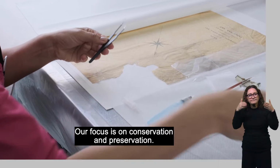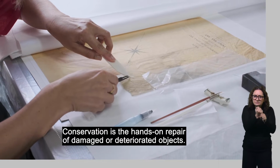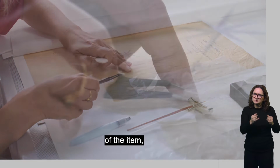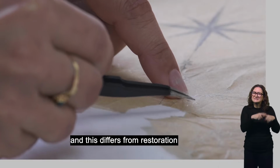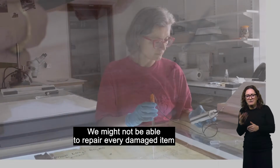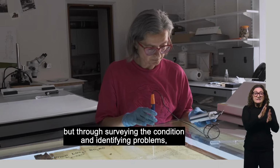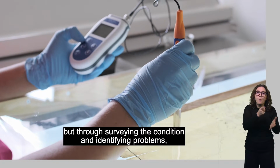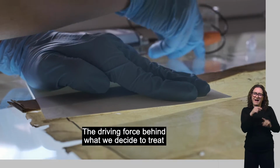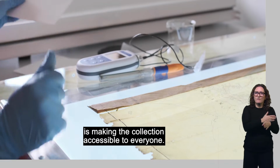Our focus is on conservation and preservation. Conservation is the hands-on repair of damaged or deteriorated objects. We take action to prevent or slow down deterioration of the item, and this differs from restoration that focuses on bringing an item back to its original appearance or function. We might not be able to repair every damaged item in our vast collection, but through surveying the condition and identifying problems, we can prioritize the ones in critical condition and treat them. The driving force behind what we decide to treat is making the collection accessible to everyone.